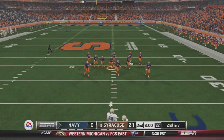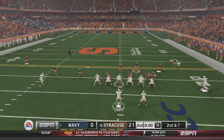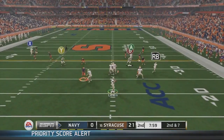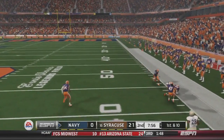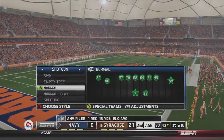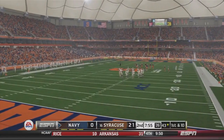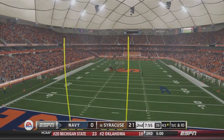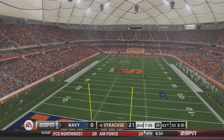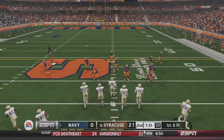And we welcome you back to the action. You're just about set to start the second quarter. QB has plenty of time. 15-yard reception by Lee. First and 10 on Navy's 43. That's big time there between the quarterback and the wide receiver. We've got a first and 10. Ball on their own 43.